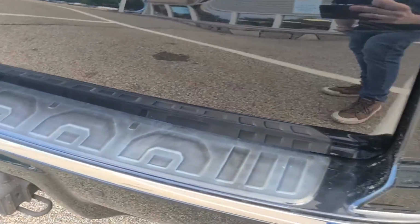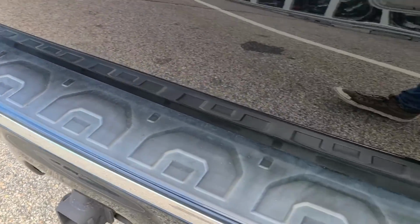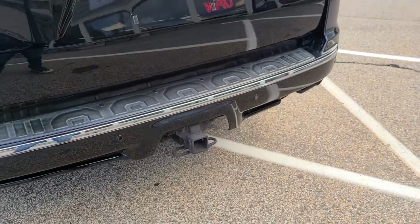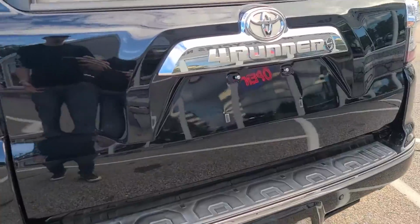Taking a look at the lower portion just here, this plastic panel just behind the load flare, you'll notice it free of any gouging or scratches, which is going to be very nice. That shows that at least some care was put into loading cargo into the back of this 4Runner by the previous owners.